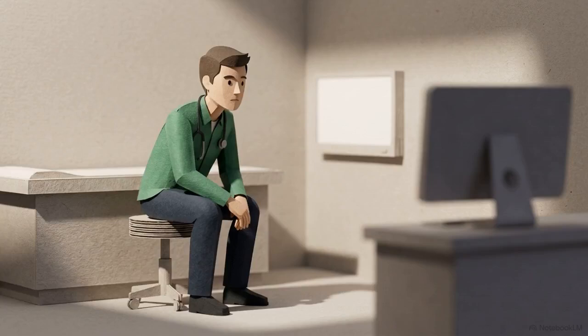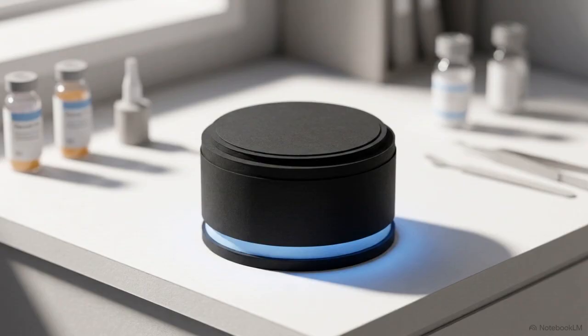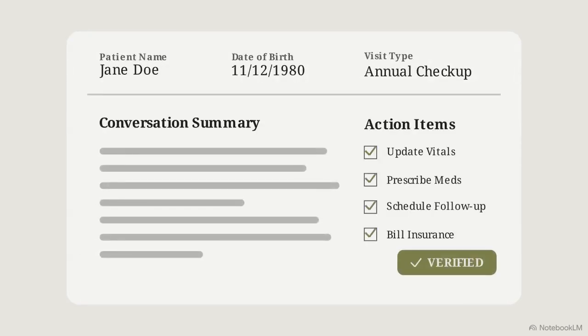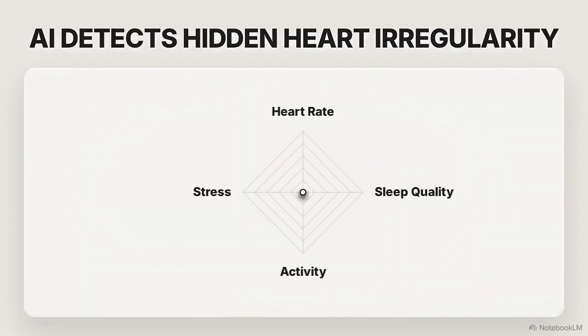Later, Alex goes for a medical checkup. The doctor is focused entirely on Alex, making eye contact and listening, rather than looking down at a computer screen. In the background, an AI listener is taking notes. It summarizes the conversation and organizes the medical record, allowing the doctor to actually practice medicine instead of doing paperwork.